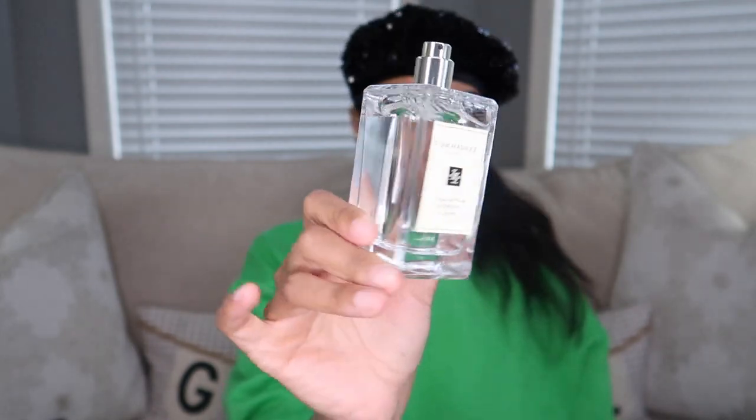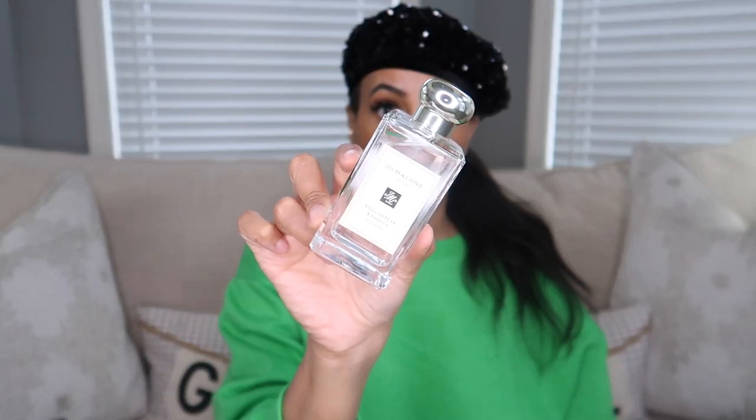This one in particular, the English Pear and Freesia, smells just like it says, like English pear. It doesn't smell too much like a fruit smell. It's more like a masculine kind of fruity smell, if that makes sense. So it's not too feminine, not too masculine, it's a unisex smell. I just recently got this, as you can see. I barely got any use out of it because I have some other ones. But I wanted to try out the Jo Malone fragrances, so I got this one. I have some other little samples too, but out of all the samples I have, this one's probably my favorite. But yeah, love that one.